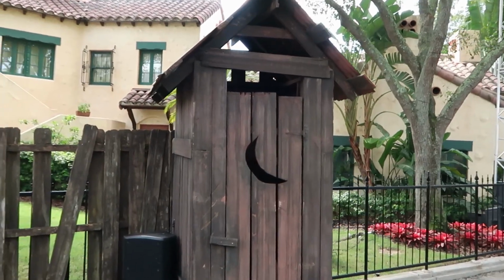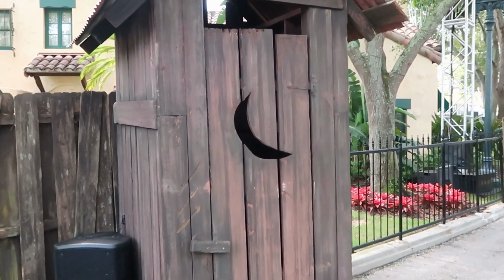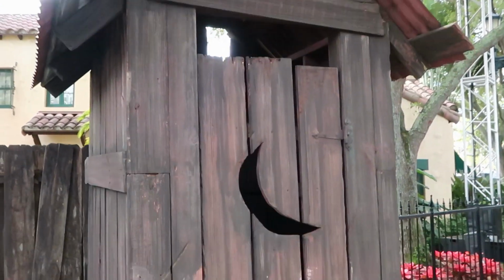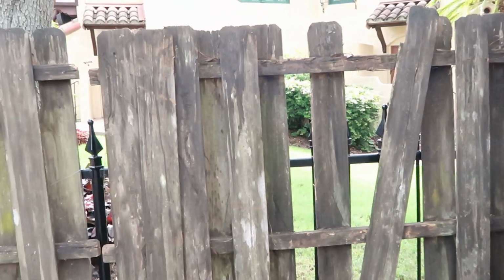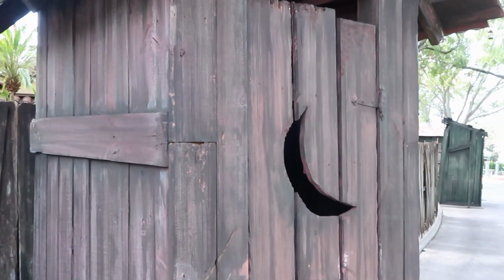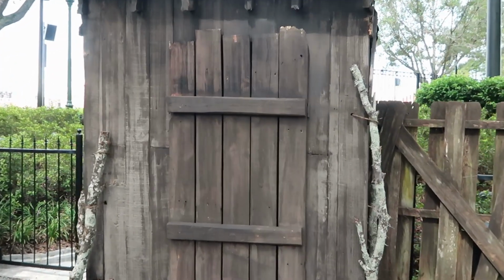Okay, so let's make our way towards the Central Park area right over here. It kind of looks like an outhouse, if you will, but this is definitely like a door frame that some Halloween Horror Night scare actors are definitely going to be popping out of. It looks like they added some hay bales, some more speakers, and all of this really cool woodwork for fencing right over here. But this right here is really cool. There's also this booth right over here, again with another door right there.